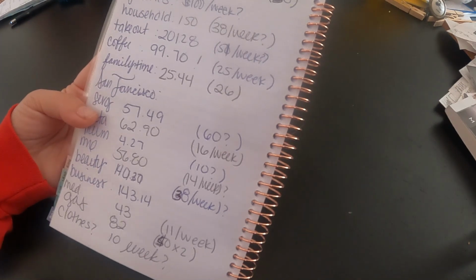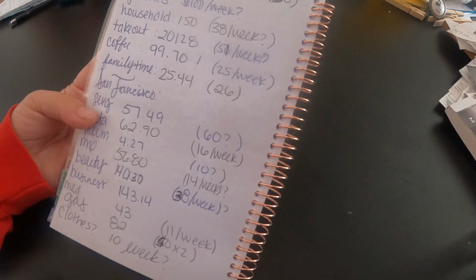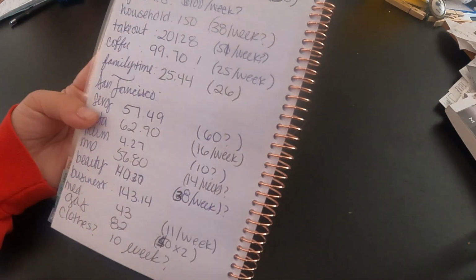Household. I don't remember spending anything for the house. I think I wrote down that I wanted to have 150 in the envelope for this month.